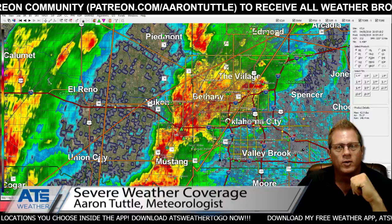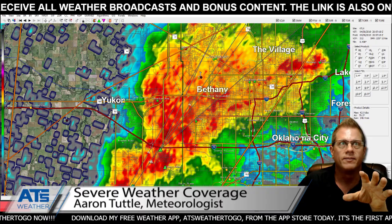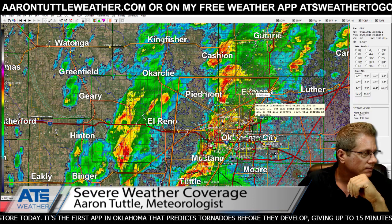Otherwise, the storm here in Oklahoma City itself is a heavy rainmaker. That's it. There's not even really any significant hail that's bigger than an inch in diameter. So it's still on the marginal risk as far as severe hail size goes. So in other words, it's not grapefruit or baseballs or even golf balls. It's, you know, dimes, nickels, pennies, that kind of deal. Probably a quarter every now and then.